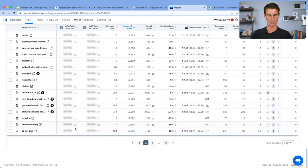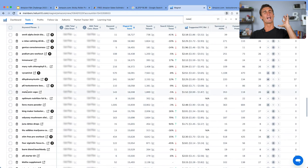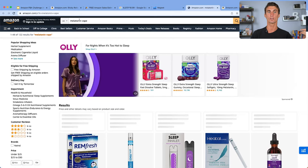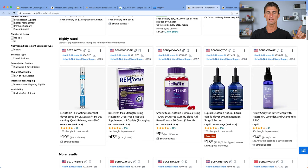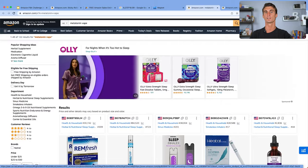And let's go to this product, melatonin vape. Now, I don't know what this is, but there are over 1,000 people per month searching for this product. And what's interesting about this is when we go to Amazon and we search for melatonin vape, there are no products that are like this. There is this nasal inhaler, natural nasal sleep inhaler, but it doesn't say the words melatonin vape. In fact, none of these products are melatonin vapes. There's melatonin gummies, melatonin drops, all these different things. And almost 2,000 people a month are searching exactly for melatonin vape.